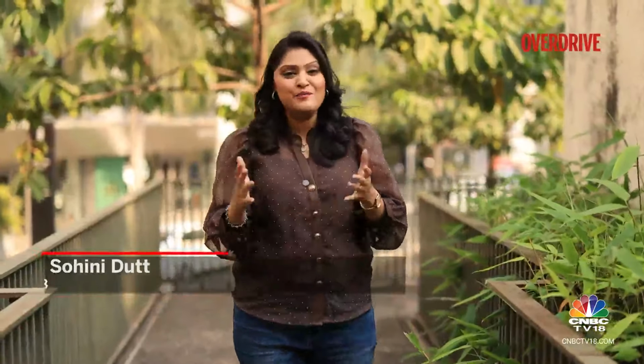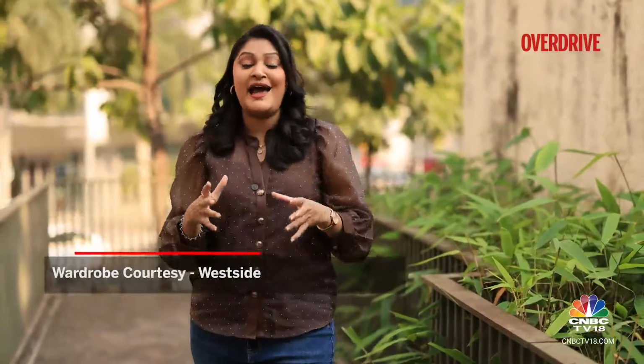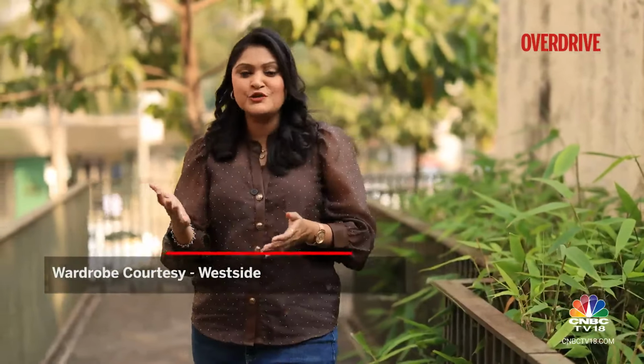Up next, we have the second Mahindra electric vehicle, which is the XEV90. In this vehicle, Mahindra is offering features, tech and luxury that would be comparable to premium luxury vehicles, but at an affordable price. Let's take a look.